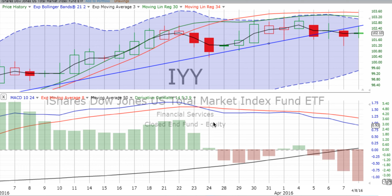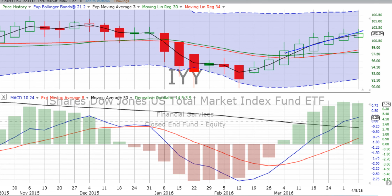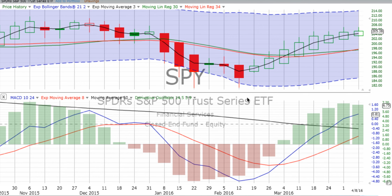But the derivative oscillator and the MACD are two indicators that we really like to use. The primary one's the MACD. Derivative oscillator in conjunction with that can be helpful to us at times. So that's where we were. Now, when we go back to our weekly chart, and we move over to SPY, which is the Standard & Poor's 500, that's 500 big companies.